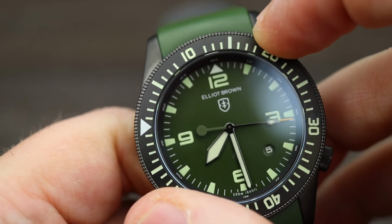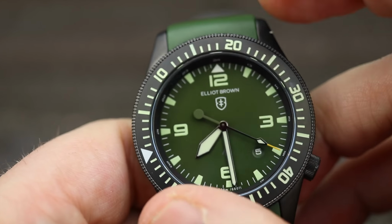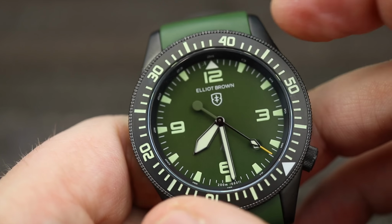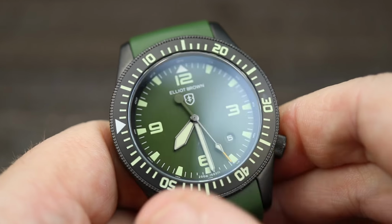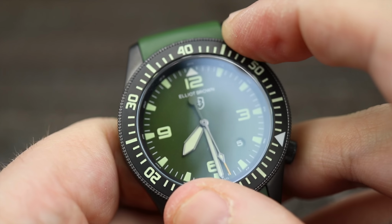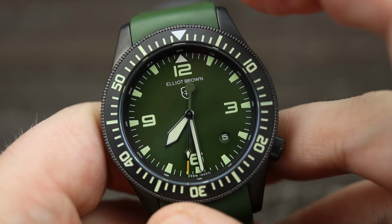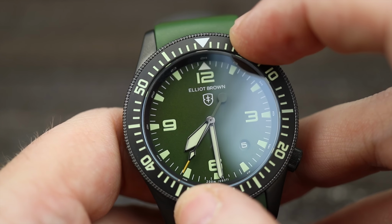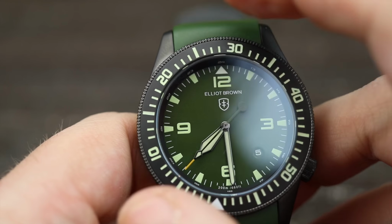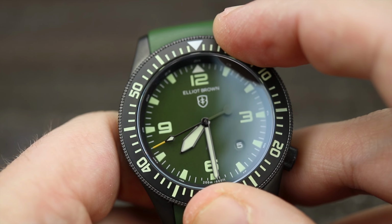Go ahead here and give the bezel a turn. Now I'm going to say on my particular example, this bezel is very easy to turn. I could turn it with one finger here. Now, even though it's easy to turn, I really wouldn't say it has play. Well, it has some play in it, but not like it's moving if I bump it or whatever. But it is very, very easy to turn.